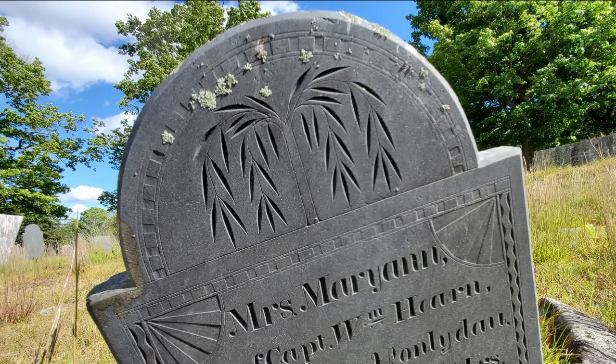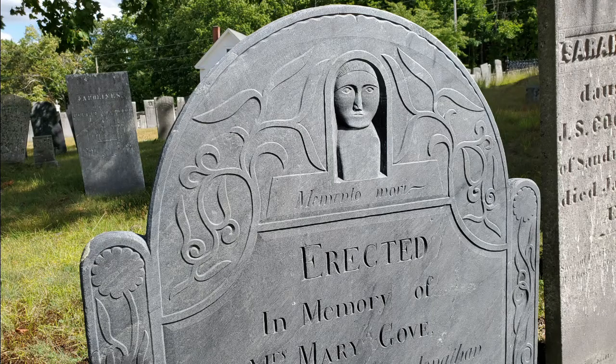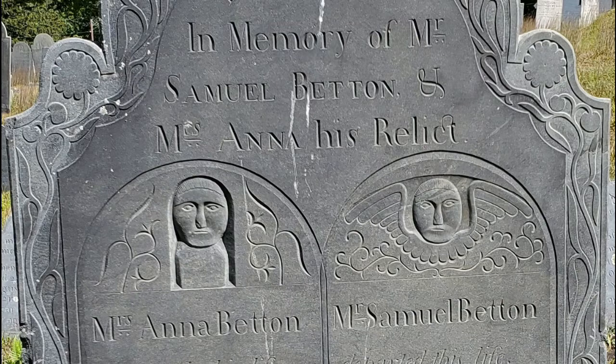It's amazing to see a gravestone from the late 1700s, where every detail is as crisp as when it left the stonecarver's workshop. This artwork is all hand-carved with a sharp chisel and a mallet. A number of stones are carved with a soul effigy, which represents the flight of a soul from earth to heaven.